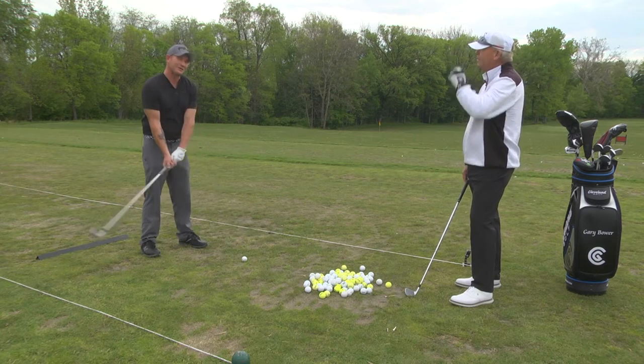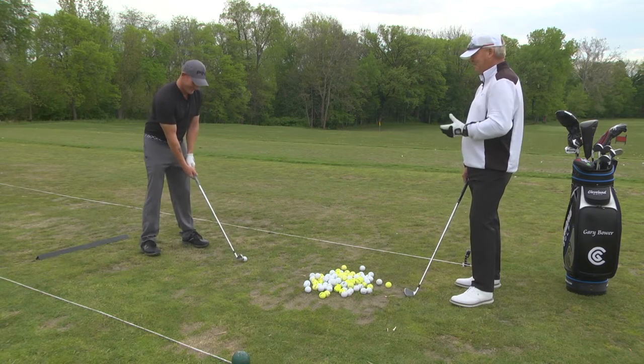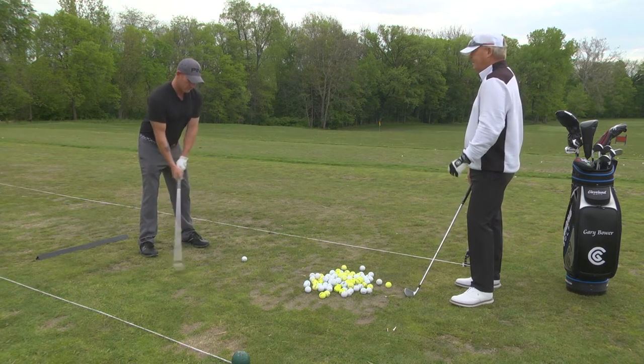If it's a good day and everything's feeling good, I'm around 220 to 230. I was going to say about 220, 225 at least. Yeah. So his setup is perfect. Ball position's pretty good, more towards the middle, a little bit forward. But we've got to turn into it.